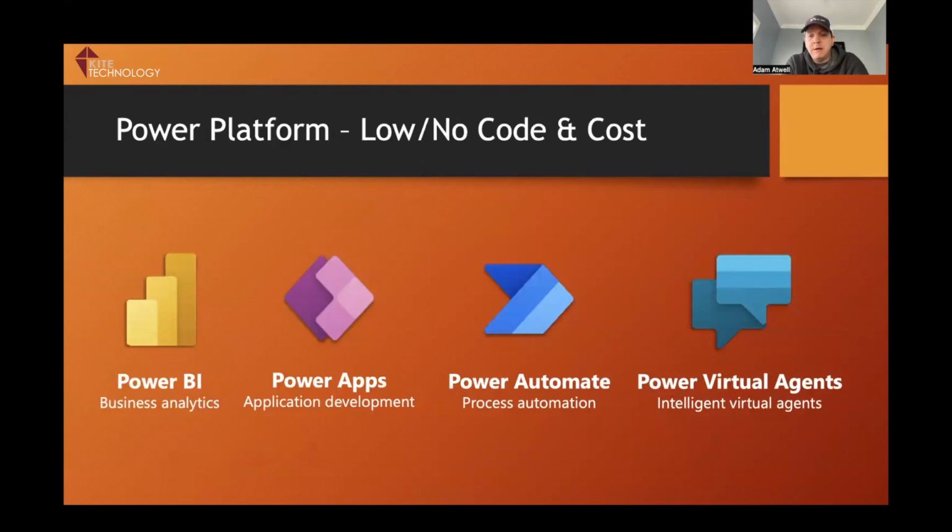Power Automate is going to allow you to do things in the background that will drive automation, maybe moving a file from one place to another, or renaming files, or reorganizing things based on certain rules and criteria. And then Power Virtual Agents is a way to create virtual agents or chat bots that will create meaningful and relevant information for your customers or your internal resources.